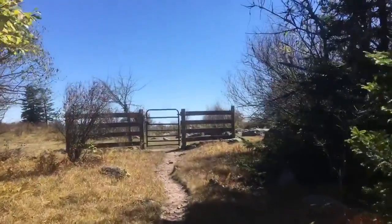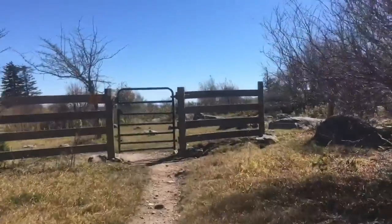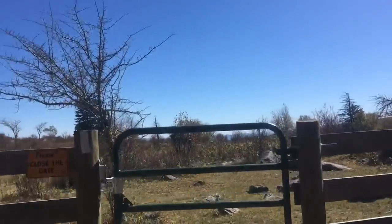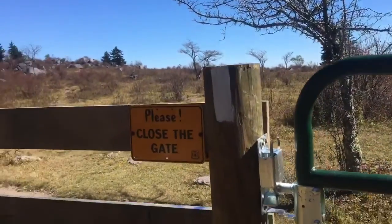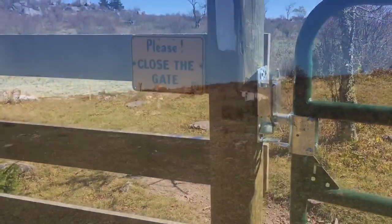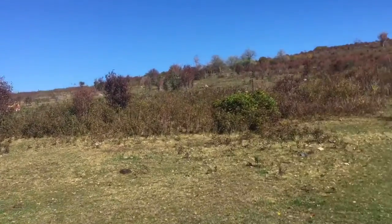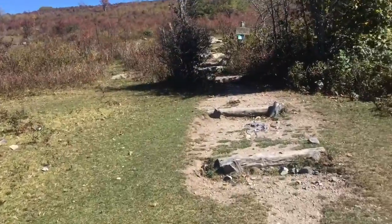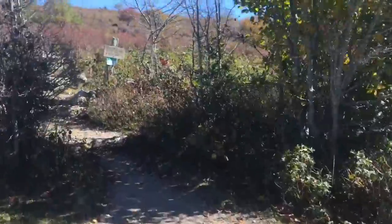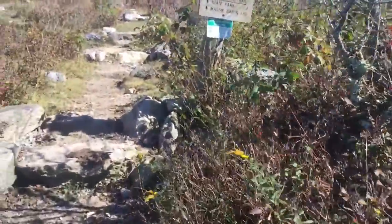Can't say it's all that exciting here, but a gate. Okay, well, if I see something interesting, I'll turn the video back on. Oh, just came through another gate and into an area where I guess they just kind of free-range cattle and ponies.